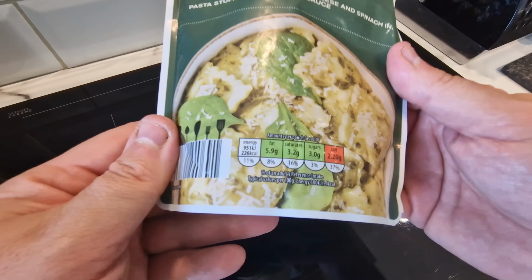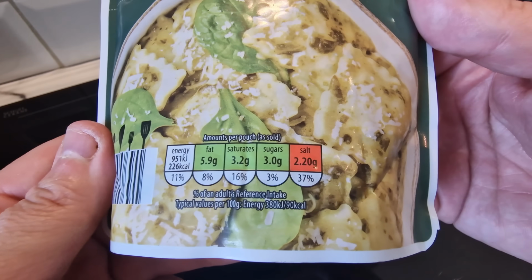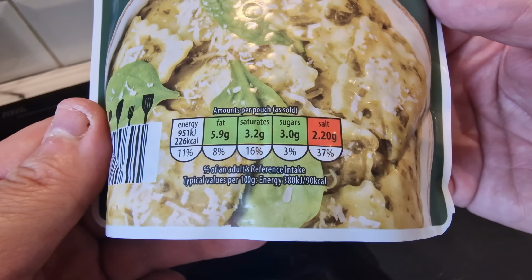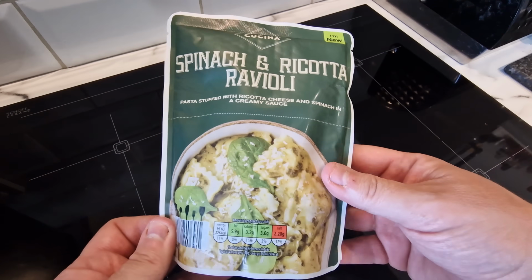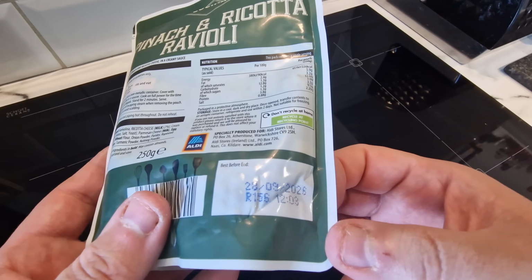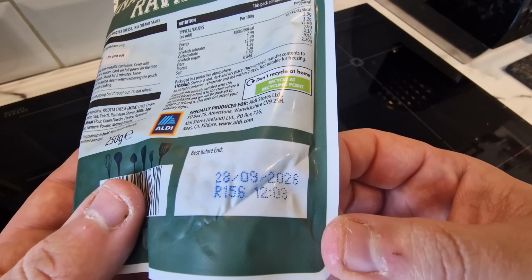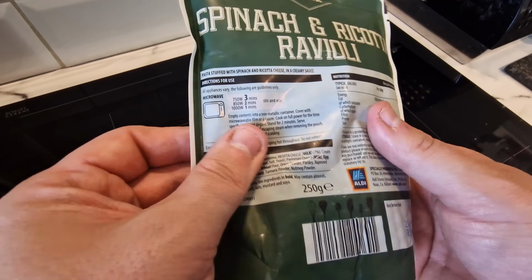Okay, so like I said, 226 calories on this pouch, and that is your traffic light system. Everything apart from salt is good. Obviously, all these ready-packed processed meals are full of salt. It's what makes it last as long as it does. And how long does this last? This one you can keep in your cupboard for over a year. Oh dear. Right, ingredients.